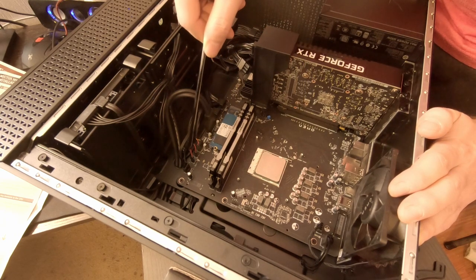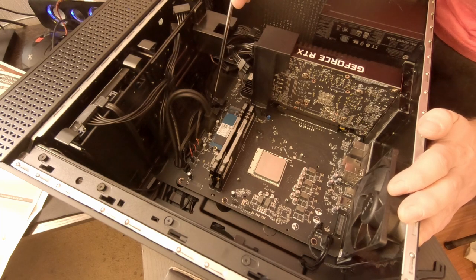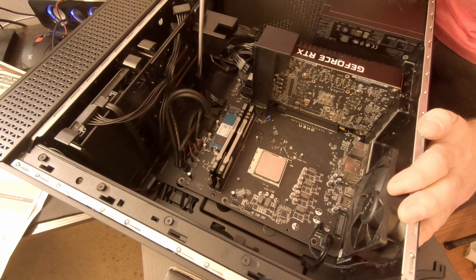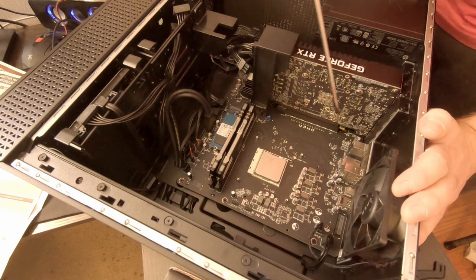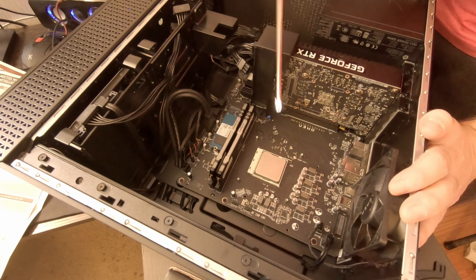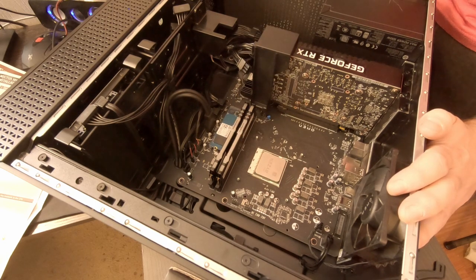Yeah, we got LED stuff. More like fans and, let's see, 1, 2, 3, 4, 5, 6, 7, 8, 9, 10, 11, 12. It's like 12 connections plus the graphics card, and then we should be able to unscrew this and pull it out.